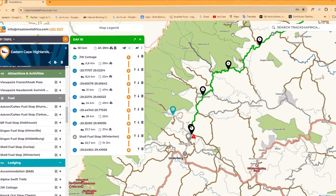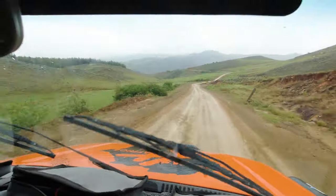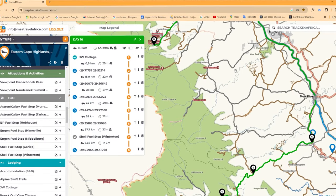So today we're going to travel north on the lower Luteni Road, which is gravel. Might be a little muddy, but that's not a problem. It is scheduled to rain today with a little bit of a break tomorrow.